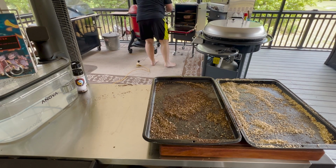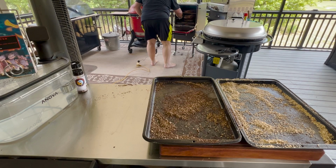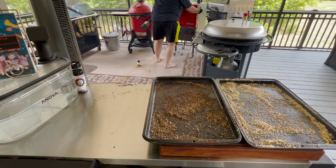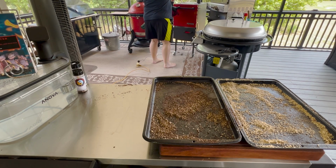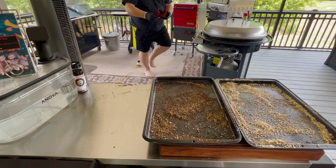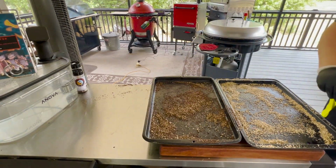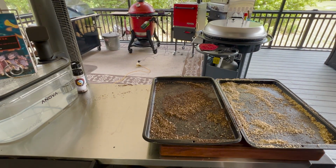I know you guys can't see it, but I'm putting my thermometer back in to monitor that temp. Got to get it away from the brisket. And there we go. Closing it back up. And that's it, guys. We're going to start cooking those, and I'll see you back when we're checking the temp.